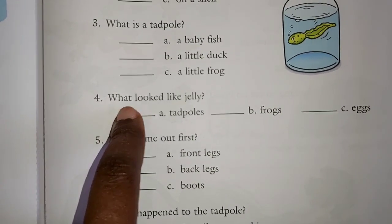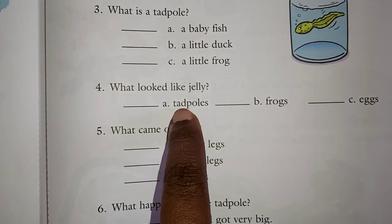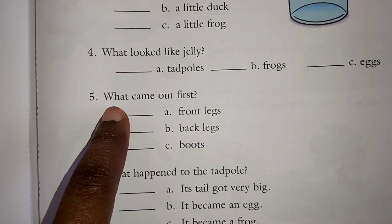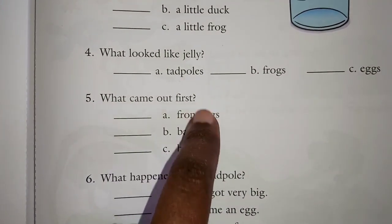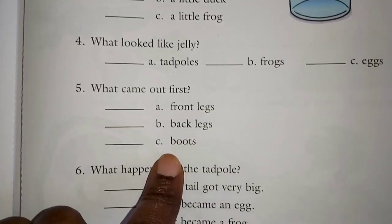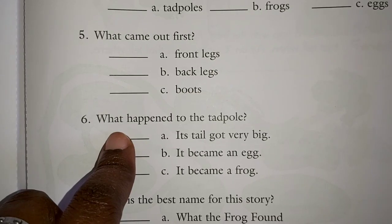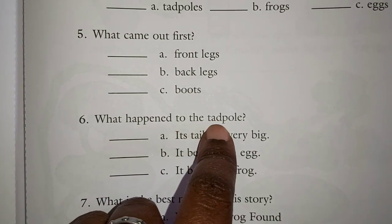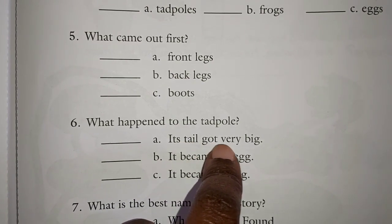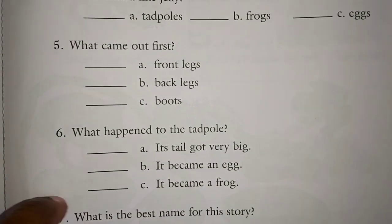Number four, what looked like jelly? Tadpoles, frogs, eggs. Number five, what came out first? Front legs, back legs, or both? Number six, what happened to the tadpole? Its tail got very big. It became an egg. It became a frog.